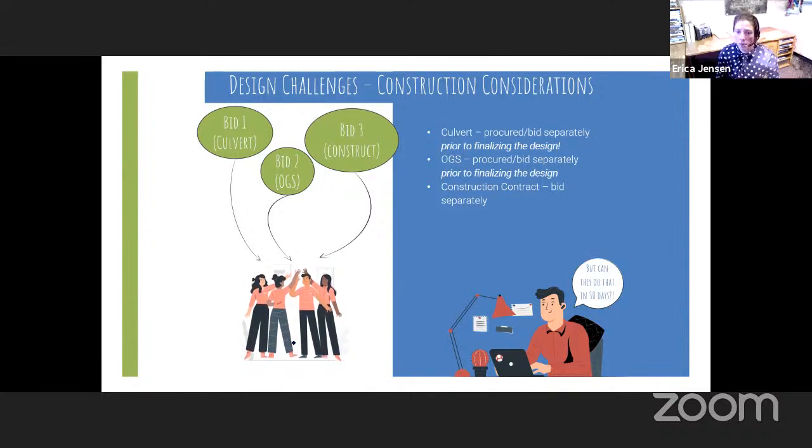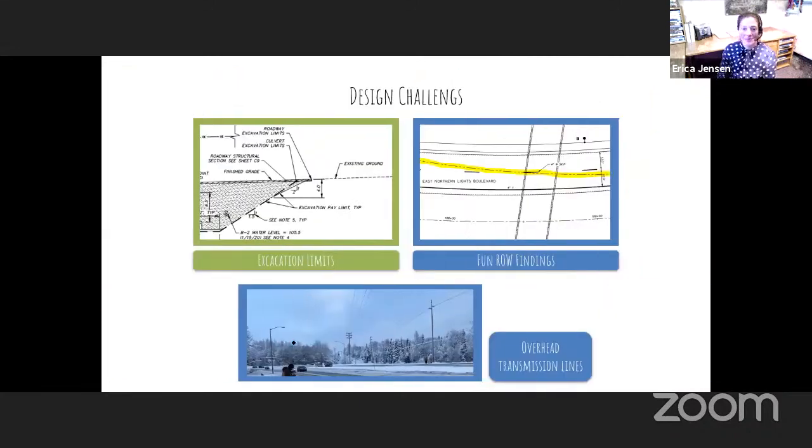In addition to having three bid documents, both the culvert and the oil and grit separator were bid and procured prior to finalizing the design. So, cross your fingers, hope you didn't mess up, because that's what we're getting. We didn't, it was good, but still, crossed our fingers.